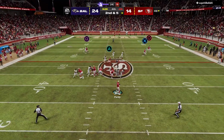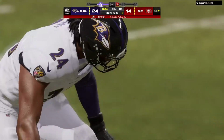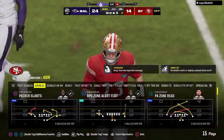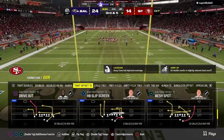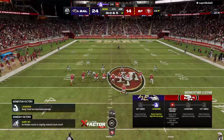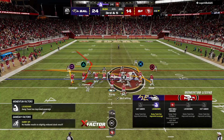Purdy off the play fake. Flushed to his right. Oh, the ball comes out on the hit, but they'll say it's incomplete. They certainly did a nice job improvising there, extending the play, hoping someone would come open downfield, but they never did. They come up now 3rd and 5 following the incomplete pass.